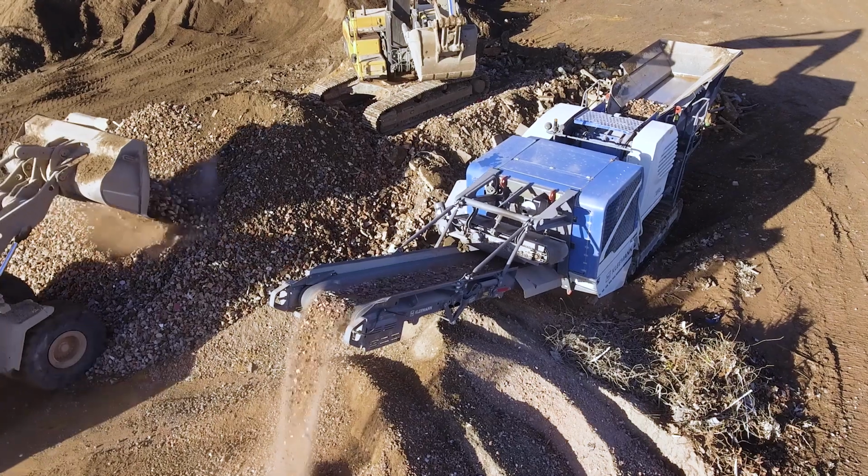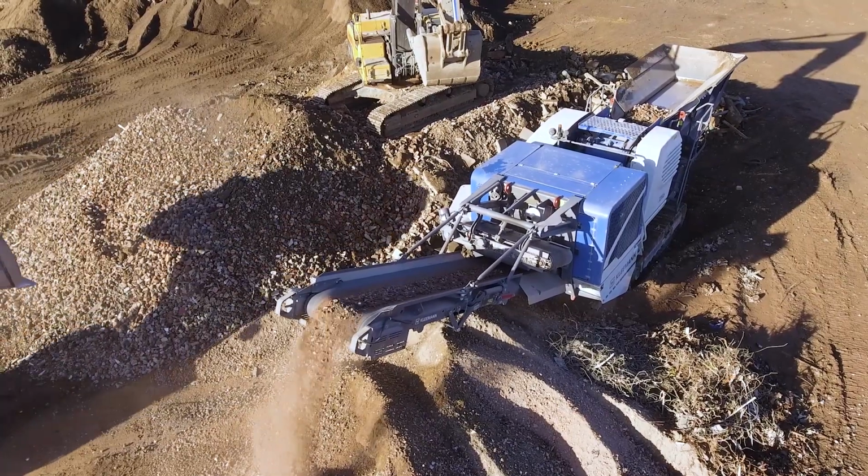We first looked at KLEEMANN crushers in 2013, found that they were very good on fuel, very good for production, very high production, very low on noise, and since then we haven't looked back and we now run a fleet of five KLEEMANN crushers.